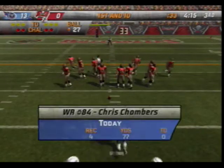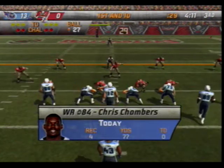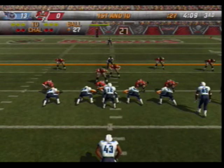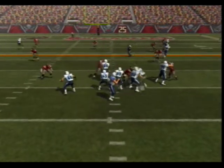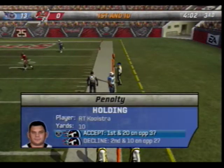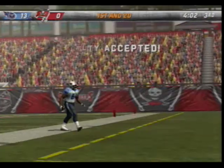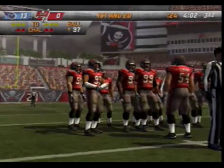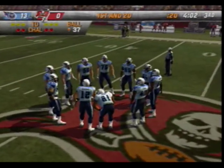Ball on the 27-yard line. Blue down. The lineup of six defensive backs. Throws it. It appears they've gotten someone for holding on the play. Holding on the offense. They'll get him for holding here. I didn't really see a hold on that one. That could be one of those phantom calls.